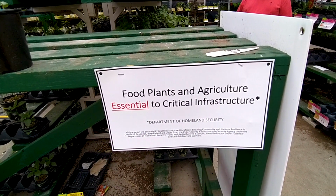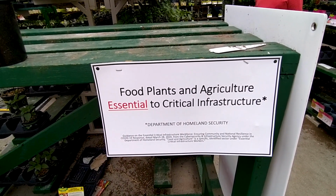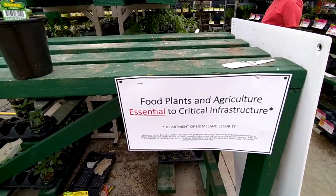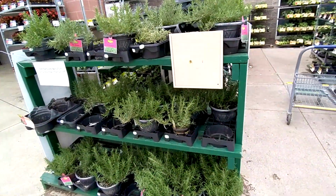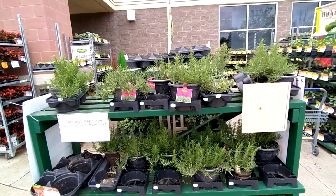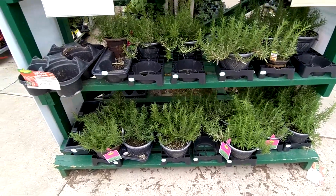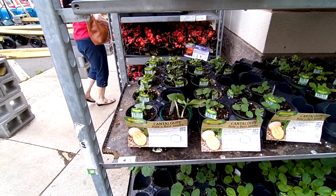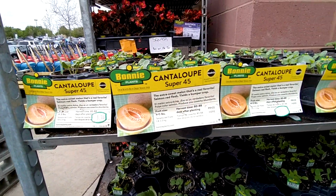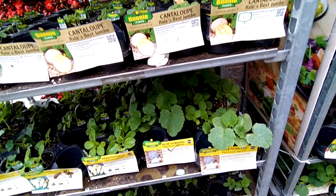All right, apparently owning a vegetable garden is critical to our country's success, so they're allowed to stay in business. That being said, this is some of our choices here. Rosemary, if you're a beginner, it's kind of cool. It's kind of hardy, right? It only takes a little. Those are mostly flowers. Cantaloupes? I don't know, I usually buy that in the store. I might buy one just to be goofy.